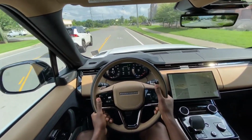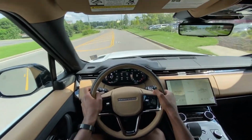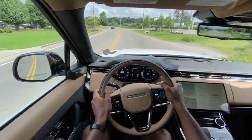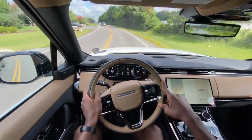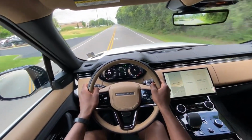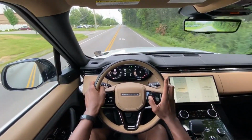But it's a Range Rover. It feels like a Range Rover. It drives like a Range Rover, and it's just a step up. That's all it is. In terms of just the new tech, having that new screen there, the new gauge cluster, everything here is just super updated, super futuristic feeling. And the powertrain is perfect.